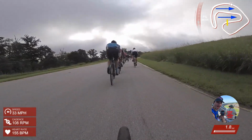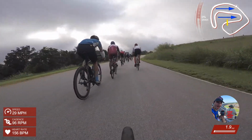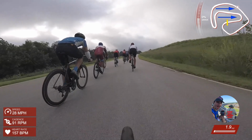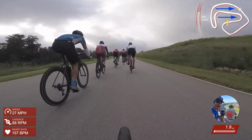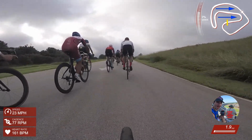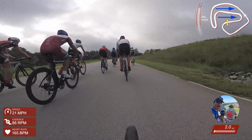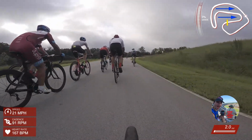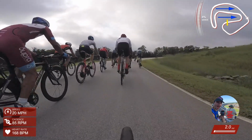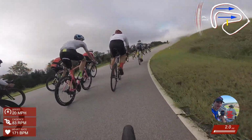So right here we're transitioning up this long hill. I think the max percent is 4%. Super long. It goes from 4% back down to 0. I think most guys are pulling an average of like 350 to 450 watts, depending on how fast we're going and what the pace is. But it's really taxing. We do this for, I forget how many laps, I want to say maybe 15 or 16.